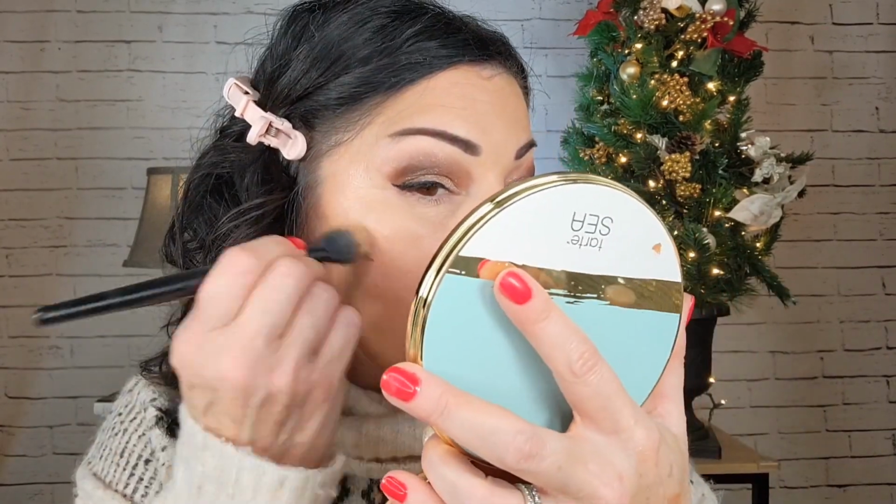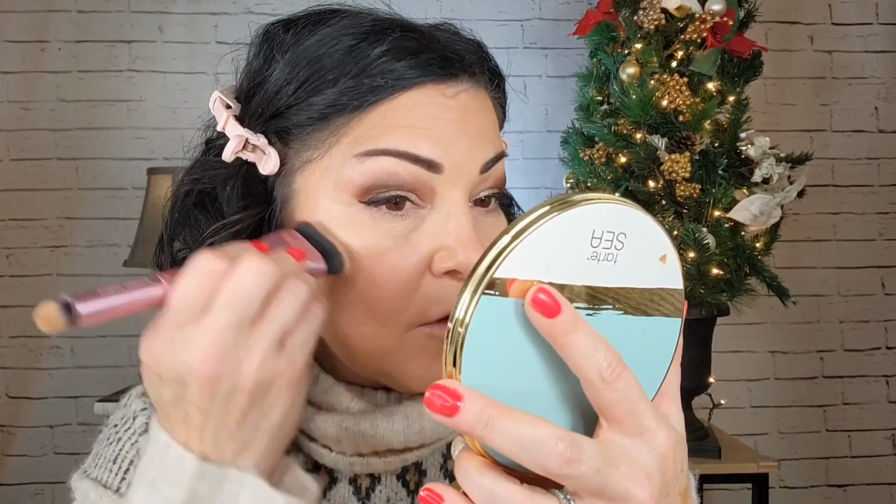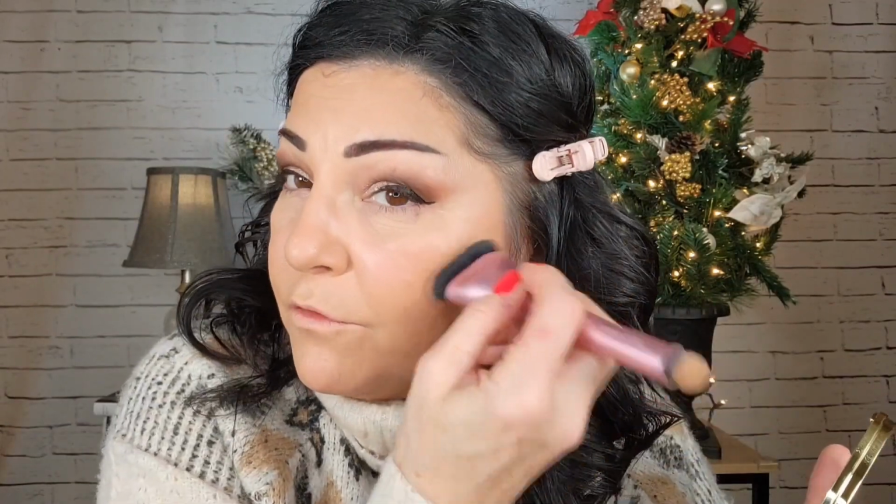That way we just get a feel for both of these products. I'm just going to place a little bit right here because I'm not sure how pigmented that will be. And you know what, let me switch brushes here so we don't contaminate that. And just see how easy that is to blend in as well. Ooh, that is really pretty too. Yeah, they're both very pretty.